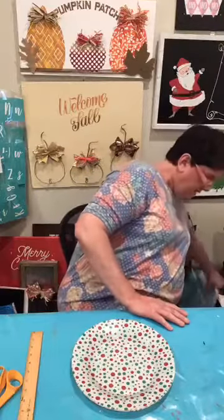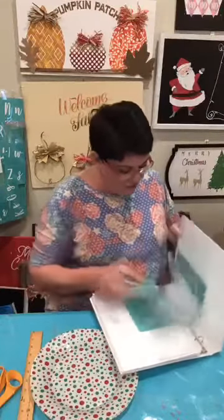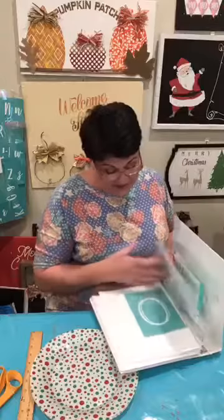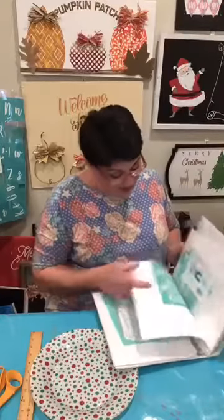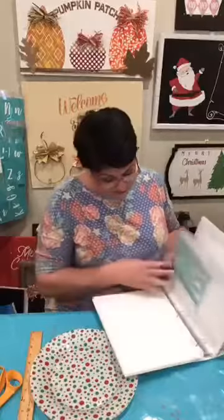Okay, so let's chalk something really nifty on here. Let's see what we got. See if I got something in a 5x7 A size transfer first. And if I don't, then we'll do something cute. I love that Merry and Bright. It's just one of my favorite transfers, and that's really what should go on this plate because Christmas is always merry and bright. I'll take that out just in case.